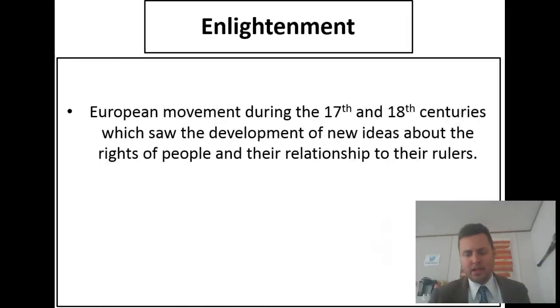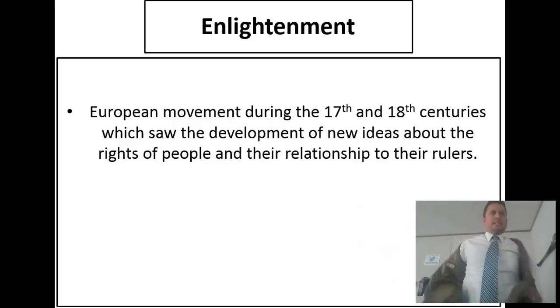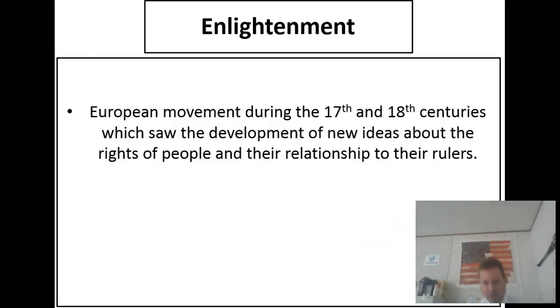Here we go. There's a European movement during the 17th and 18th centuries which saw the development of new ideas about the rights of people and their relationship to their rulers. The Enlightenment was about a number of topics. There's Enlightenment literature, Enlightenment music, Enlightenment philosophy. In this case, we're talking about the philosophy of government. Okay? Easy card, easy card, easy card.